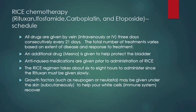Anti-nausea medications are given prior to administration of RICE by vein and by mouth afterwards. The RICE regimen takes about 6 to 8 hours to administer on the first day, since the Rituxan is given slowly. On subsequent days, the treatment is usually shorter. Growth factors such as Neupogen or Neulasta may be given under the skin subcutaneously to help your white cells recover more quickly.